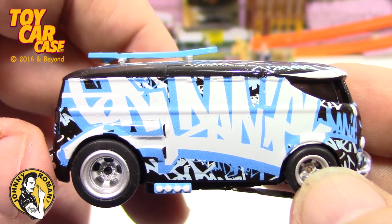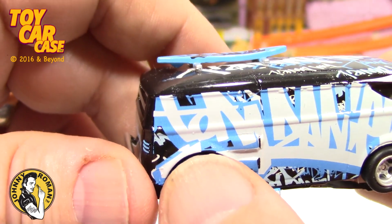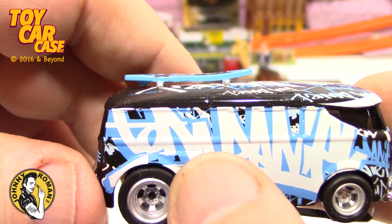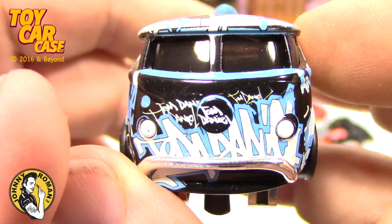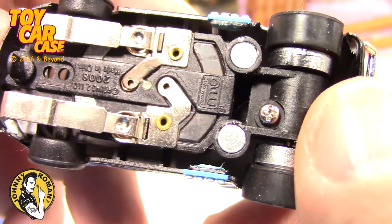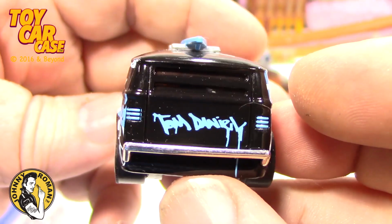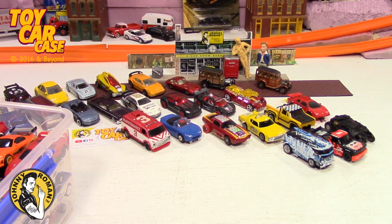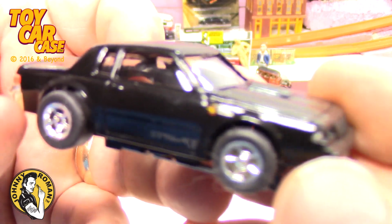That says blah, blah, blah. Tommy Dan Danger. Oh, Danger, Danger. I don't know. Pretty cool though. Graffitied. Auto World. 2008. That is, again, a surfboard on anything is pretty cool. Oh, look at this. It's his Buick Grand National. Pretty nice.